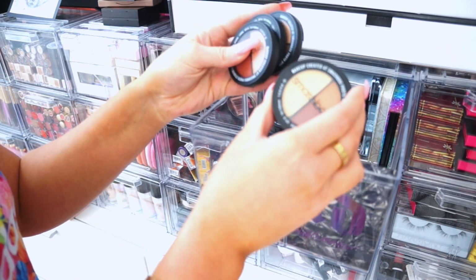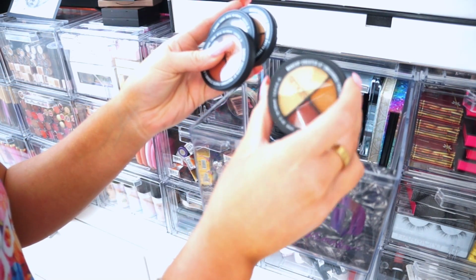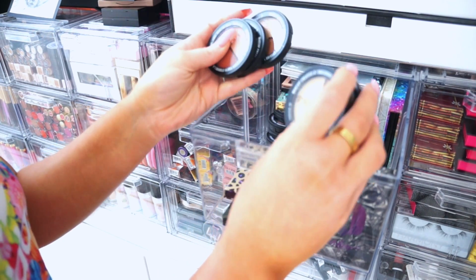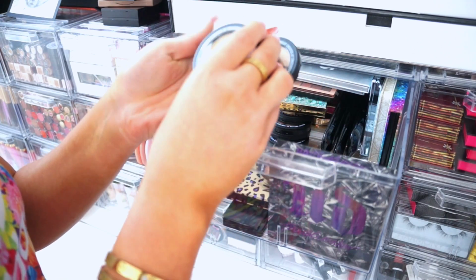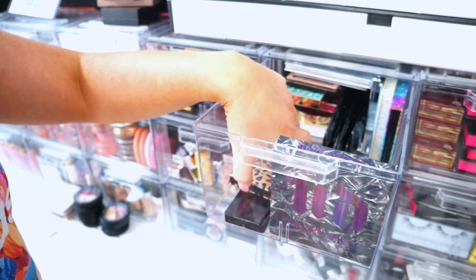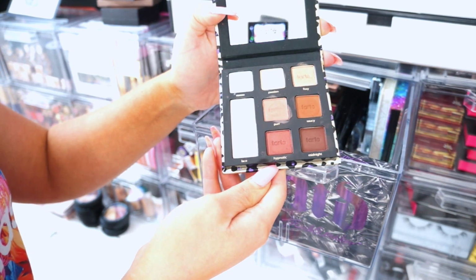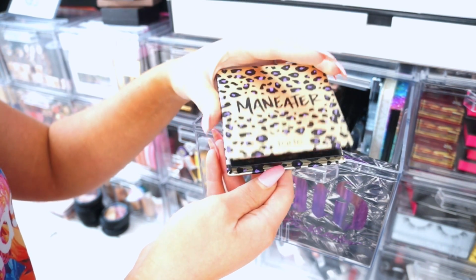So I am going to go ahead and donate these because I feel like somebody else could use these a lot better than I am, because they're literally amazing. I remember I used one of them and the pigmentation was awesome, but I just don't find myself reaching. So I'm gonna go ahead and donate these. Then I have another Tarte Maneuver palette. They are slightly different, but I'm gonna go ahead and donate this one. I'll keep the other one that I have.